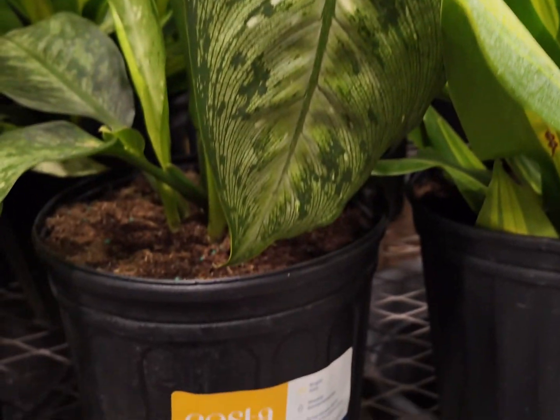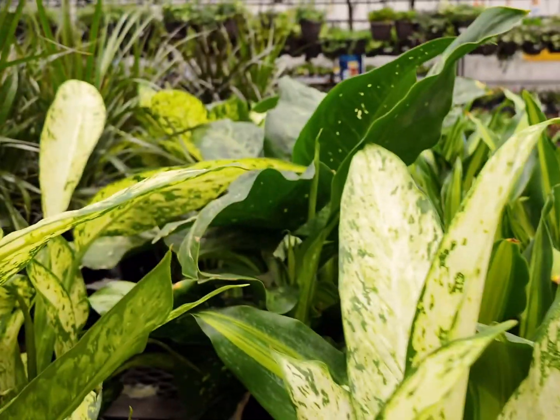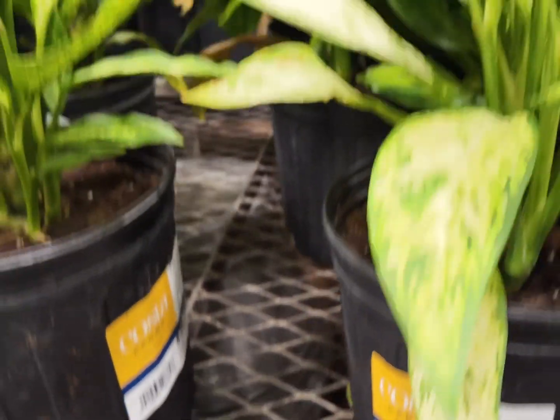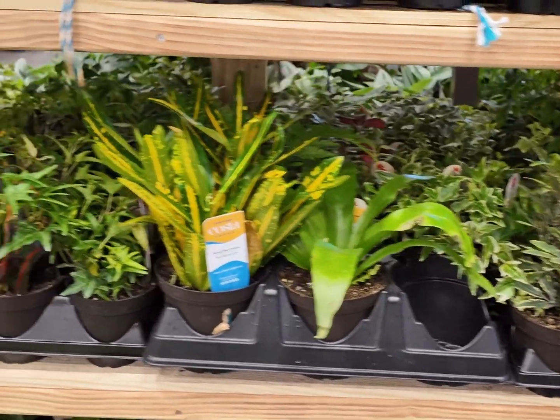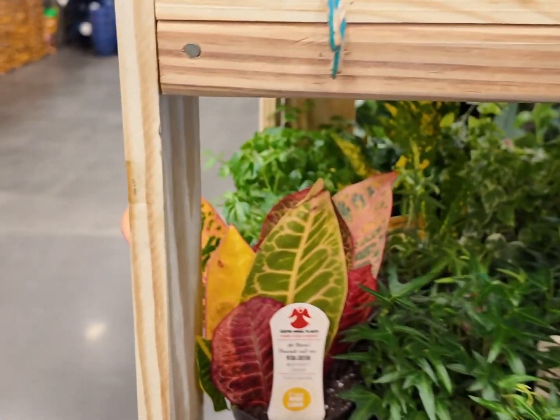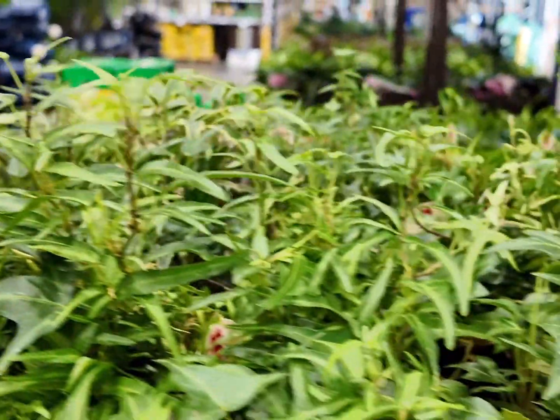As a matter of fact, when I got to the register, it doesn't ring up for clearance. I had to have the employee change it. Even though it's marked appropriately, they have to scan it and change the price for you. So I ended up paying $10 for a full pot of Scindapsus Tribute Moonlight, in a pot. And I am very happy with my purchase, and I definitely will be visiting this Lowe's again.